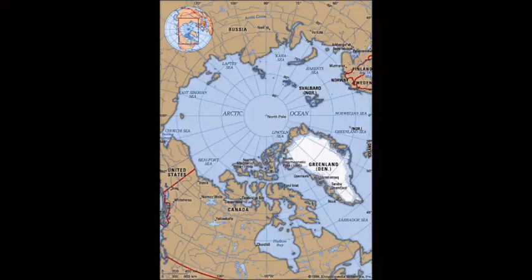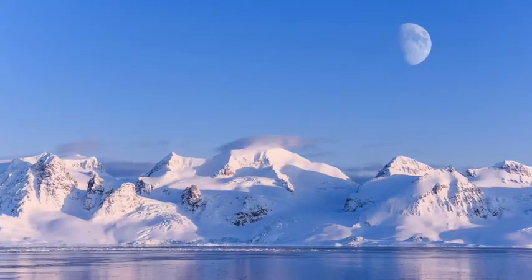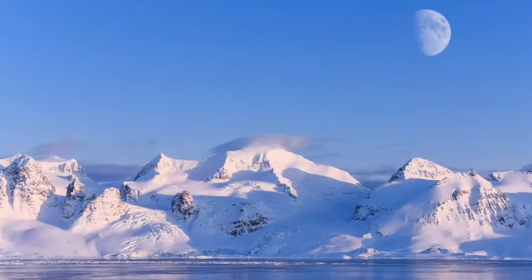Now, the Arctic is centred around the North Pole, and it is the smallest and shallowest ocean. All Arctic waters are cold and are around -2 degrees Celsius. The climate in the Arctic regions is among the harshest in the whole world. The coldest temperatures can drop to -65 degrees, especially at the end of a long, cold Arctic winter.